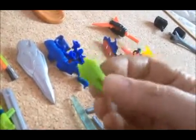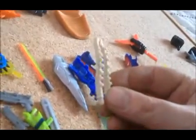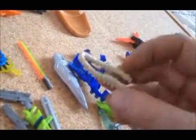Another, why am I showing you? Oh, this green shoe or flip-flop thing. And finally, oh no, there's 2 more things. This thing. What is that? It's like a skeleton's kind of bone. I was thinking maybe it was for skeletal warriors, just because it's skeleton-like, but I'm not sure.